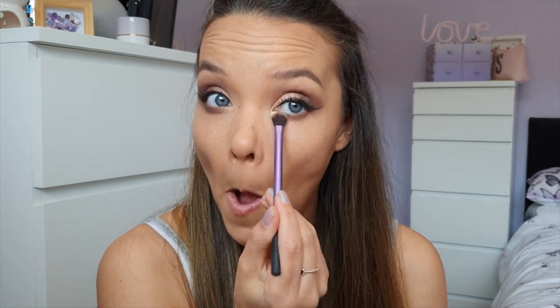I'm just going to go in and put some shadow just underneath my lashes, just before I finish the bottom lashes. And then waterproof mascara next on the bottom lashes, and this is by Max Factor 2000 Calorie.